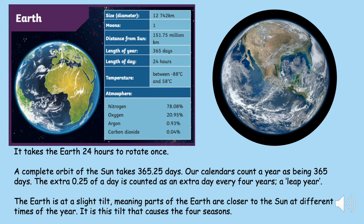It takes the Earth 24 hours to rotate once. A complete orbit of the Sun takes 365.25 days. Our calendars count a year as being 365 days. The extra 0.25 of a day is counted as an extra day every 4 years, a leap year.